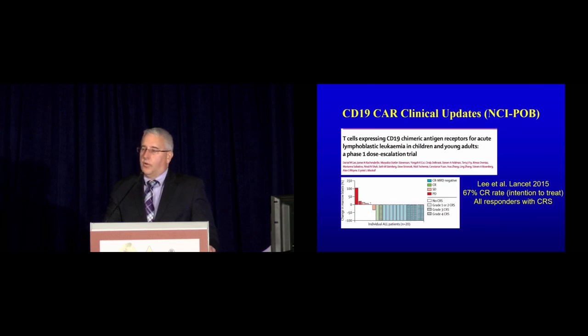So there are a variety of different types of CAR T cells that have been brought to the clinic. Dr. Bure reviewed several of them just a few minutes ago. The most common target currently that CAR T cells are directed after are antigens that are expressed on B cells, particularly the CD19 antigen that's expressed on the majority of ALL cells and CLL cells and lymphoma cells.